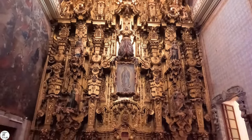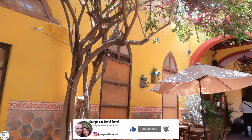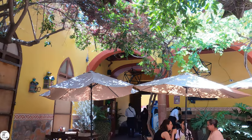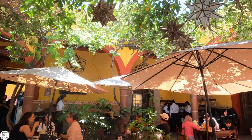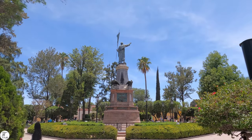After this church, we were kind of hungry, so we decided to get something to eat. But on the way, we found the Dolores Hidalgo sign and took a picture with Meep. For lunch, we stopped at the dog-friendly restaurant El Fruity. We sat in their open-air courtyard and enjoyed their arrachera before heading to the main square to finish up our first day in Dolores Hidalgo.